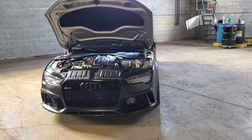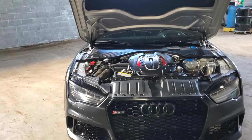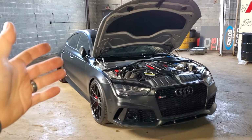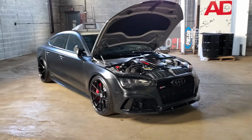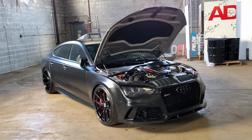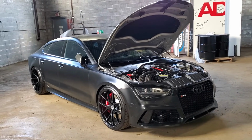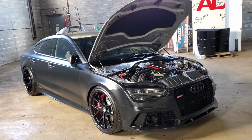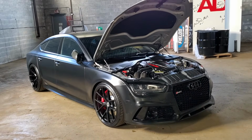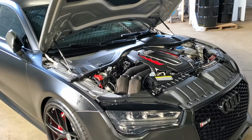Under the hood of these first generation RS7s is an amazing direct injected twin turbo 4-liter V8. And there are a couple different trims to this car. There is a normal RS7 like this one, and then there's a performance version, believe it or not, which gives you an additional 45 horsepower by way of slightly larger turbochargers, some ECU tuning, I think some cooling upgrades and other things like that. But this car has all of that upgraded and more. So this is going to put out way more power than even the performance version RS7.